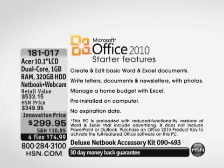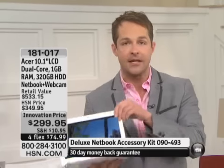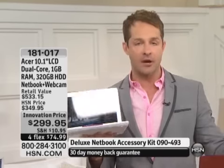And speaking of Office, you might be familiar with two little programs called Microsoft Word, Microsoft Excel. This computer comes with non-expiring versions of Microsoft Word and Microsoft Excel. Now, let me tell you something. 80% of the people in the country who buy a PC then go out and buy Microsoft Office.